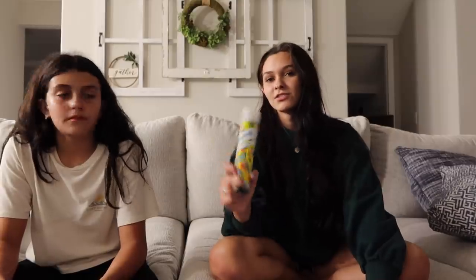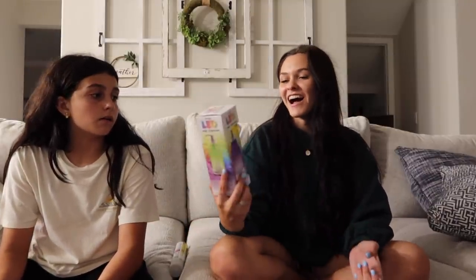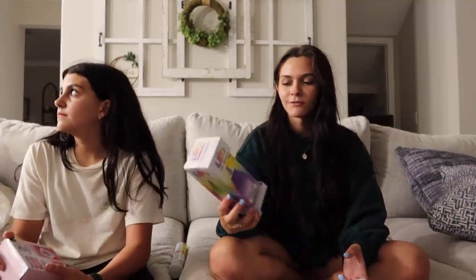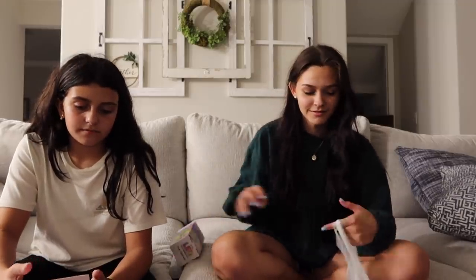Then this isn't really new because I've had it before. It's dry shampoo. I've been needing it because I hate taking showers every day now. Okay, so I've never seen this, but I got an LED soap dispenser. I have a big cart of soap in my bathroom, and it doesn't have a dispenser, and everyone asks where my soap is all the time. So now I have an LED one.